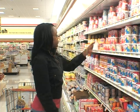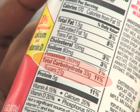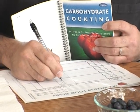All prepackaged foods and even some non-packaged foods come with a food label. Get in the habit of reading the labels, because even the same types of food can have different amounts of carbohydrate. One type of yogurt, for example, may have less carbohydrate than another. Remember, when counting by grams, you are counting the total number of carbohydrates in that food.